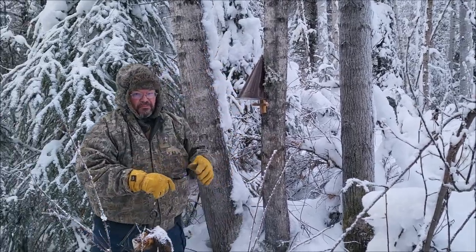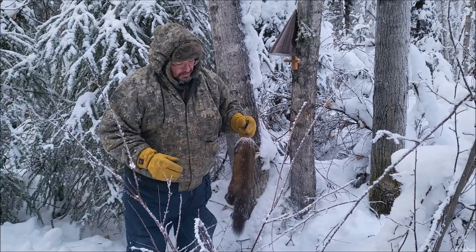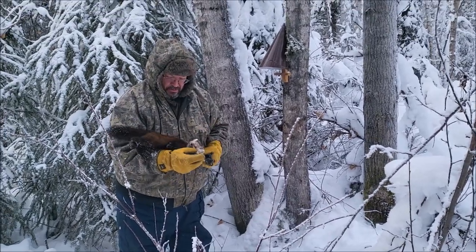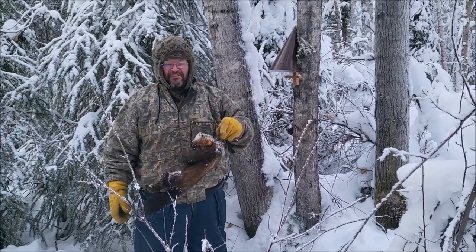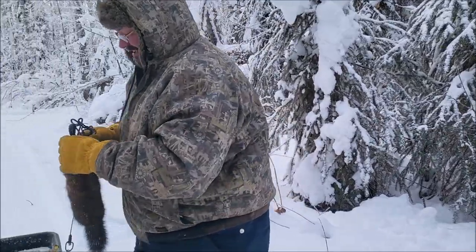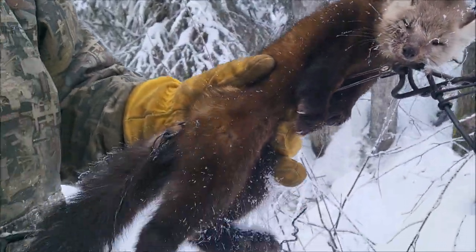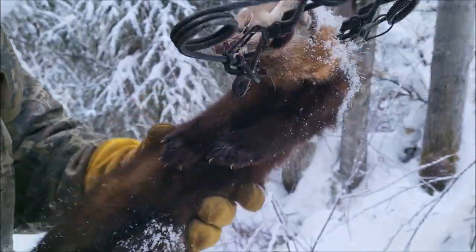I don't set a pile of marten traps, so I always just wire them. Yeah, I think he's a male, juvenile male. Our first one together. First one. You want to see close up? Pretty colors. Lots of long hair on them.